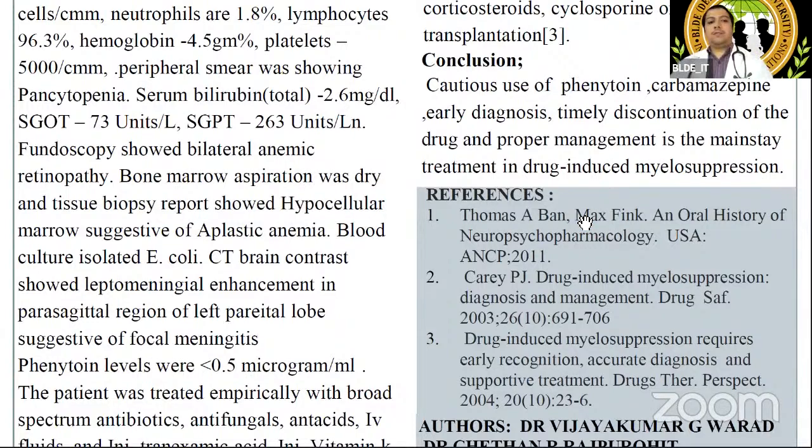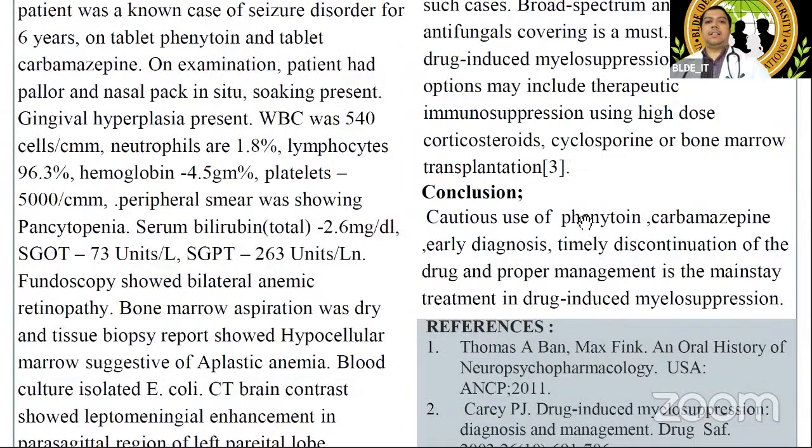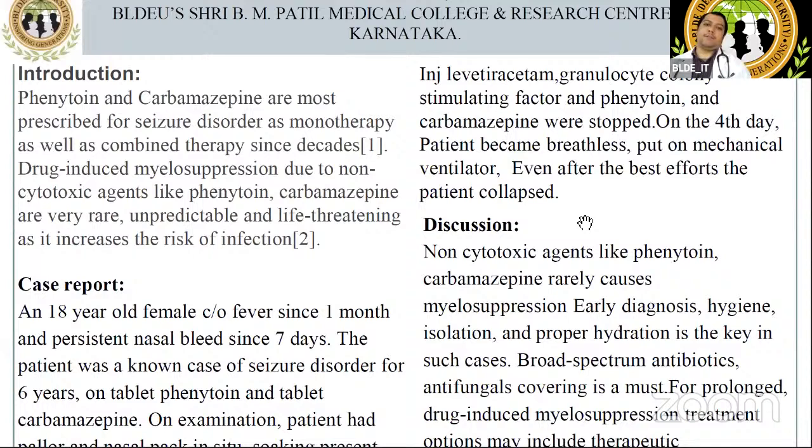So this female was treated empirically with broad spectrum antibiotics, antifungals, antacids, IV fluids, injection tranexamic acid, injection vitamin K, and injection levetiracetam. Granulocyte colony stimulating factor, as advised in a few articles, we started for her, and even blood transfusion was done, and phenytoin and carbamazepine were stopped. But on the 4th day, the patient became breathless and went on mechanical ventilator. Even after the best efforts, the patient collapsed.